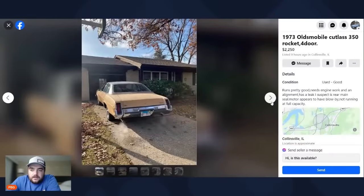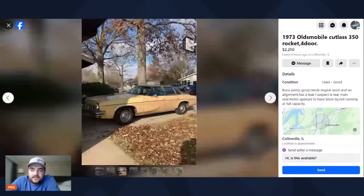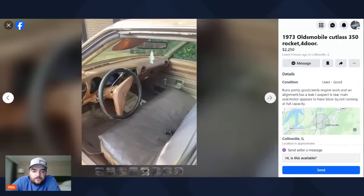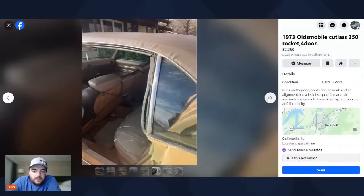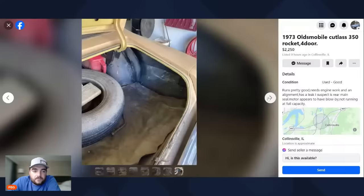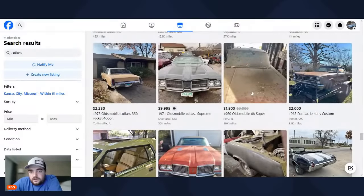Well, that's cool. '73 Torino, or '73 Cutlass, four door. That's a very clean '73 Cutlass. Needs engine work and an alignment. It has a leak, I suspect is the rear main seal. Motor has blow by. Not running at full capacity. I don't know what that means. But, you know, that's a pretty clean car. Four door, it's worth, you know, make a $1,500 offer on it. You probably own it.